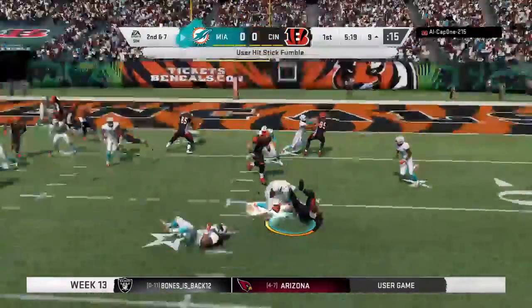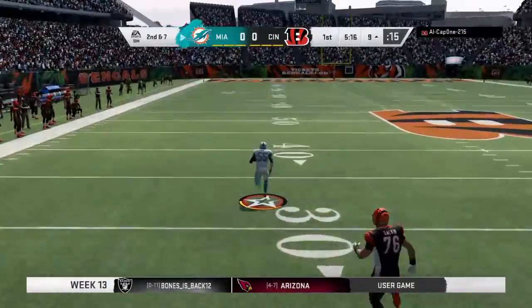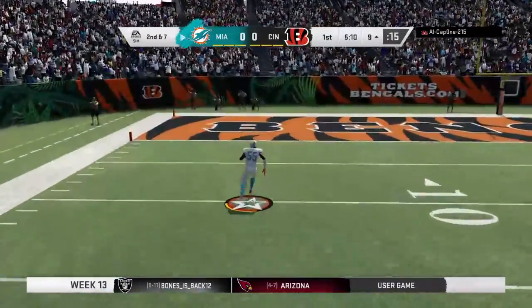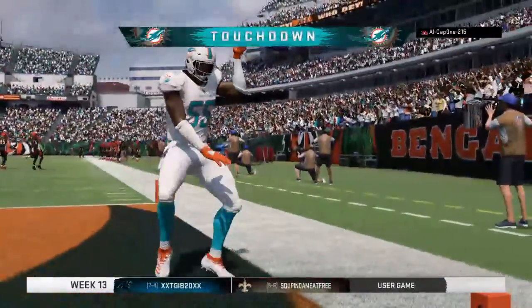Now Joe Mixon. Mixon hit, and the ball is out. And this is picked up by the Dolphins. He's at the 50, the 30, past the 20. And he is in. Touchdown, Miami.